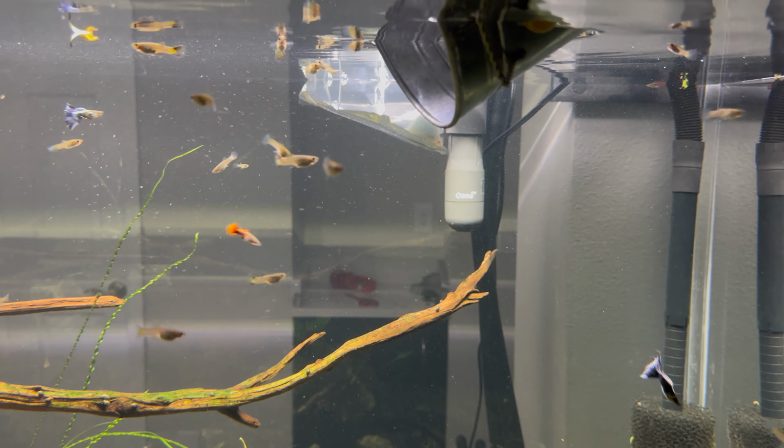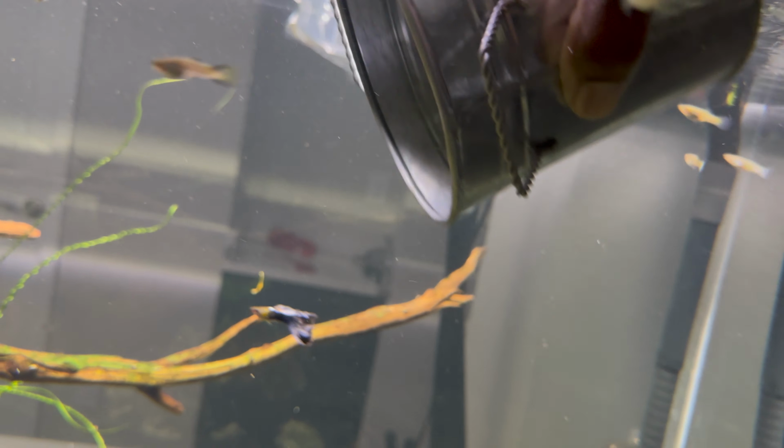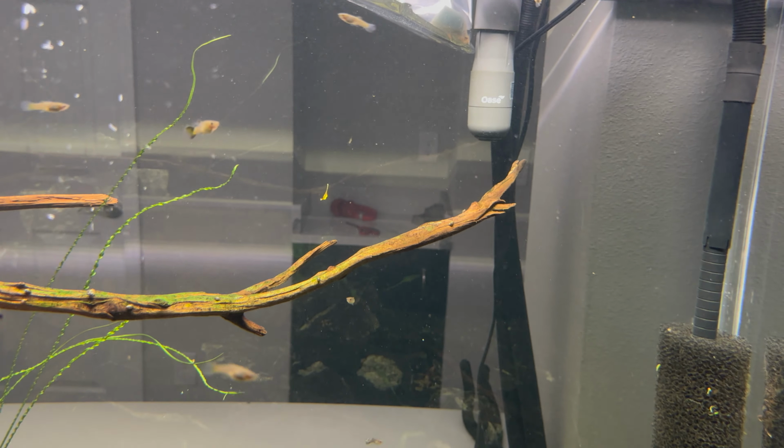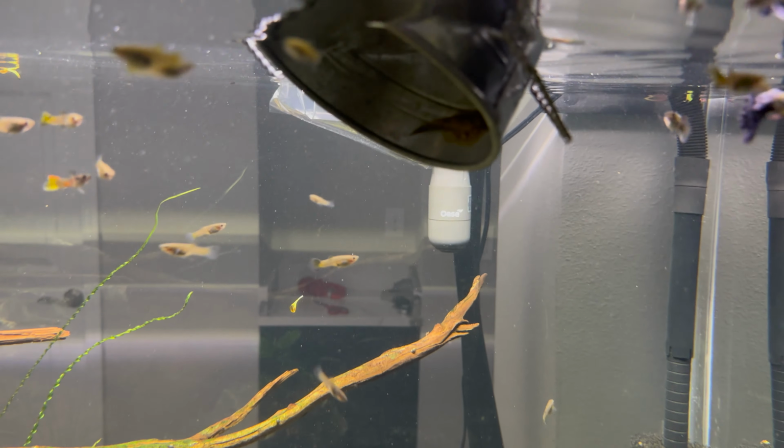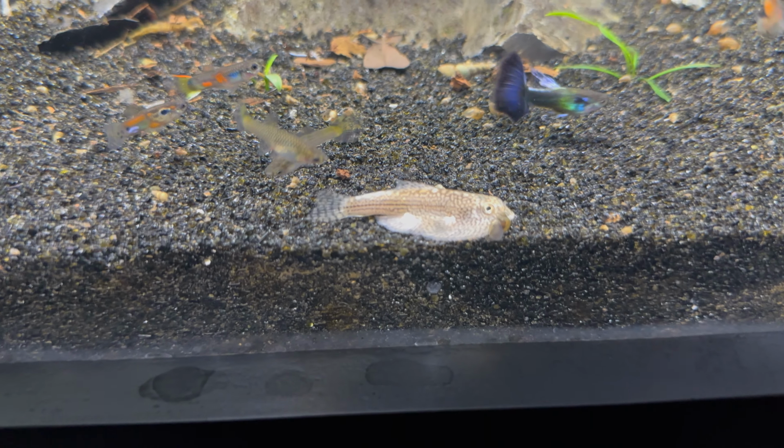This group did come in smaller than the ones I had before, but I guess that just means we get to watch them grow more. They did have the same habit though of clinging to the bucket for dear life before they would actually go into the tank. But once they were in, everything was fine.